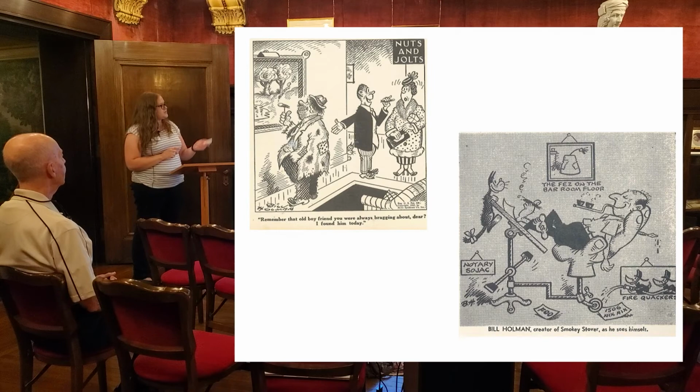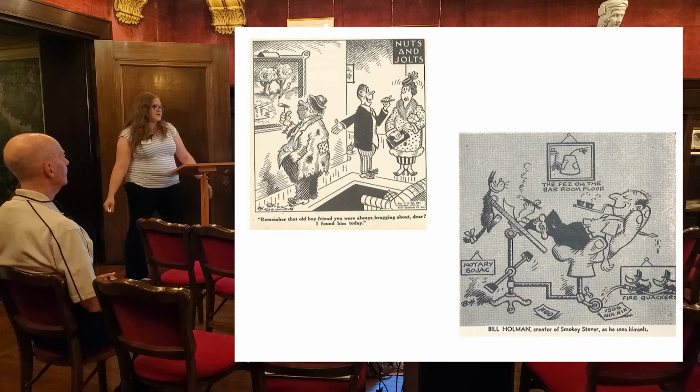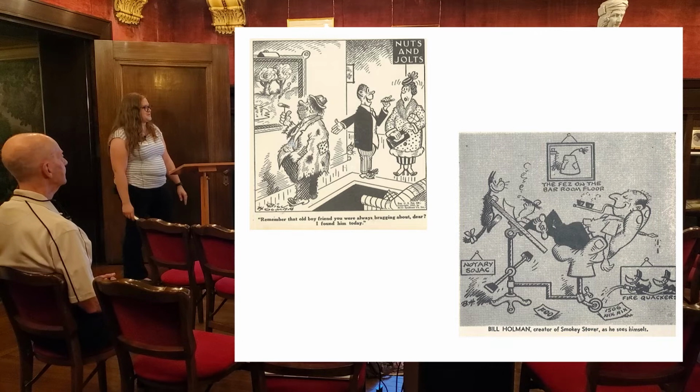So here's some Nuts and Jolts. And then Bill did a self-portrait of himself, kind of being a funny guy, and he had a lot of private jokes. So there's Notary Sojak right there. Supposedly it means Merry Christmas in Gaelic, but I haven't been able to figure that out. Every time I put it into Google Translate, it doesn't come out as Notary Sojak, so that could possibly be another thing that he made up.